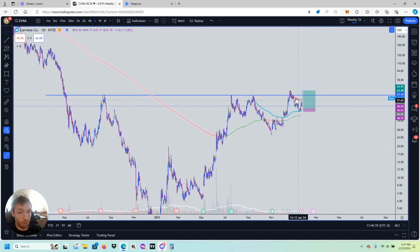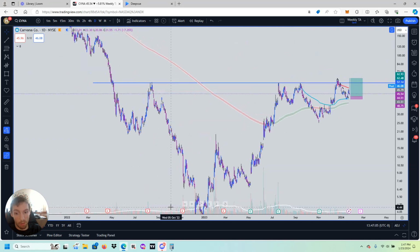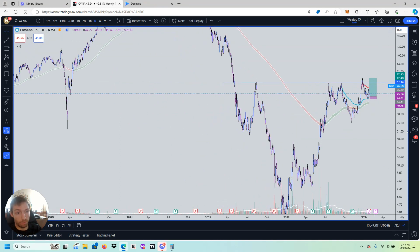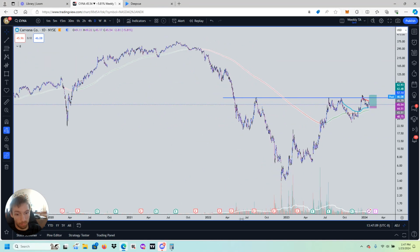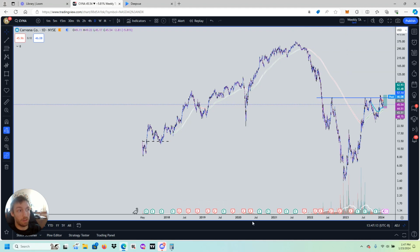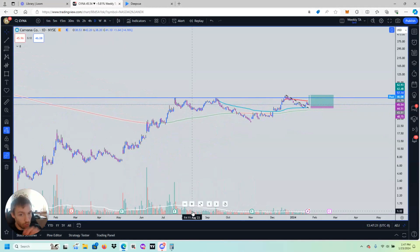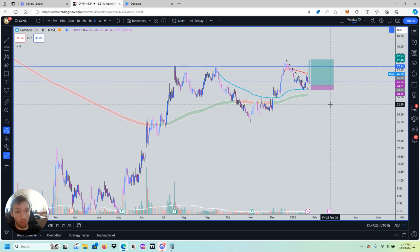This is why I'm looking at Carvana so heavy. This strong high is the high that produced this low right here, the very lowest low of Carvana's life, I think. Let me just double check that. Yeah, the very lowest low of Carvana's life. It broke this high. So we broke that in December, just barely, which is kind of what we want to look for.